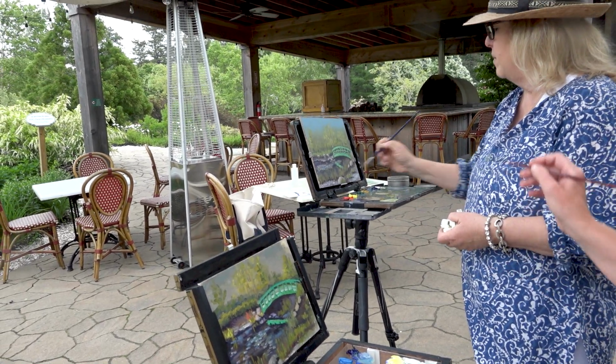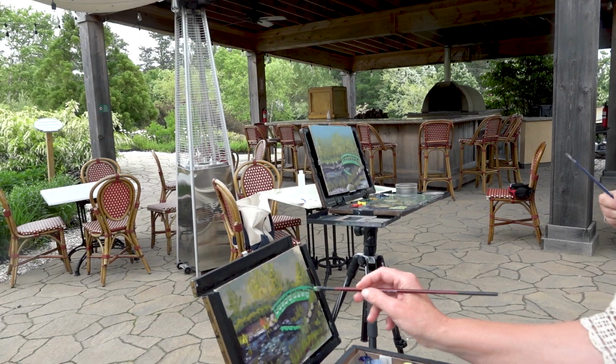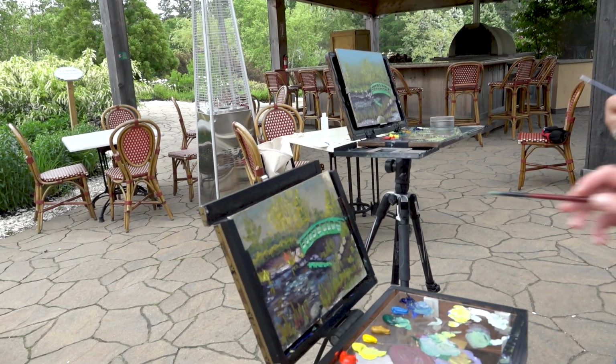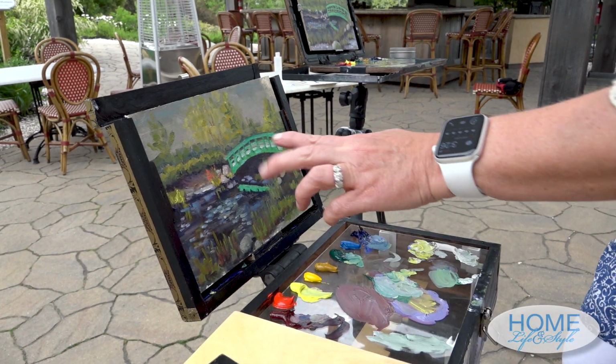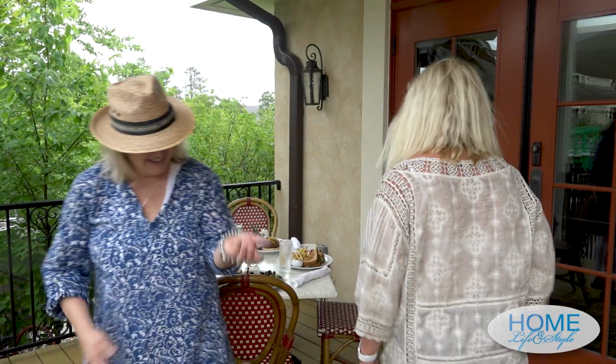Oh, your stones look really nice. I just did a little tiny bit on the bridge, just popping a little bit of light where that is, and then a little bit more dark on the outside. That looks really good. Yep. All right, let's have lunch.